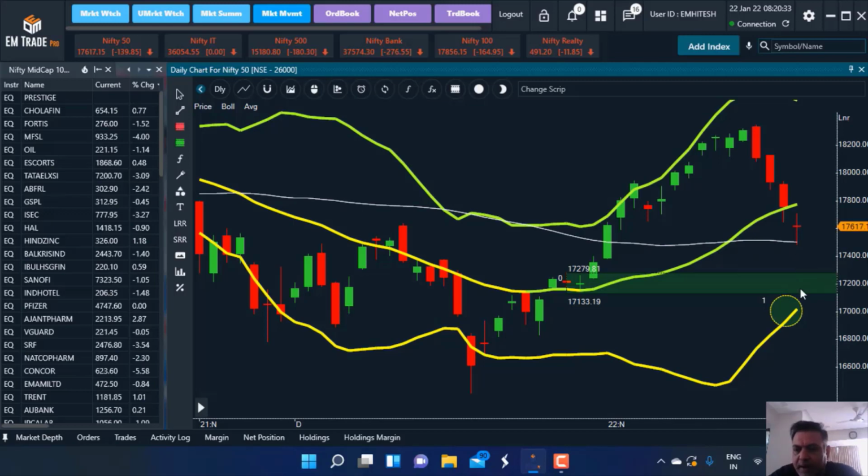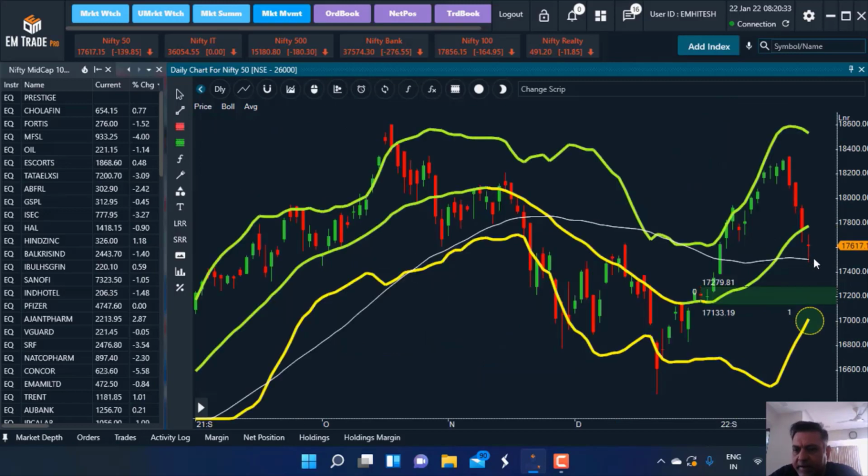So the bias for the market is negative with resistance at the 20 DMA, which is around 17,800. And we can see declines towards 17,200 or 17,000 in the shorter term.